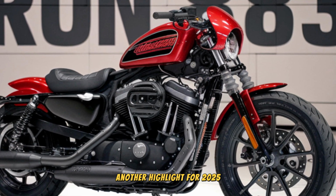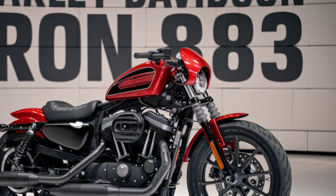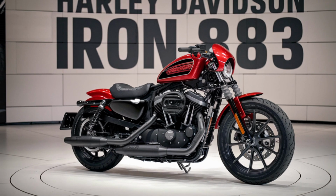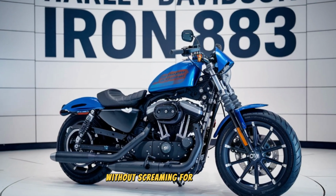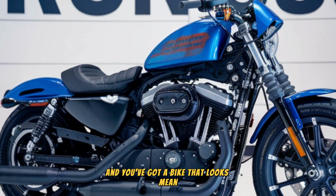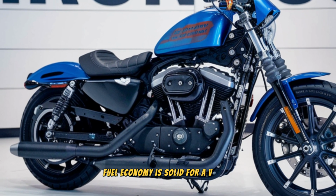Another highlight for 2025 is the expanded range of paint and trim packages. The new Dark Essence finish, for instance, blends matte textures with gloss accents and subtle branding. It gives the bike a stealthy yet refined look that stands out without screaming for attention. Combine that with blacked-out exhaust, engine covers, and wheels, and you've got a bike that looks mean even when it's standing still.